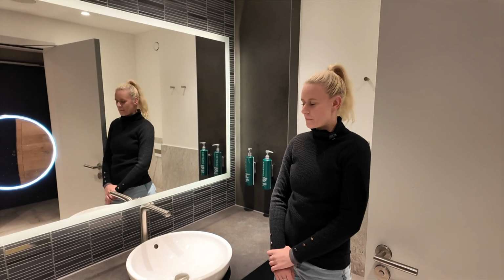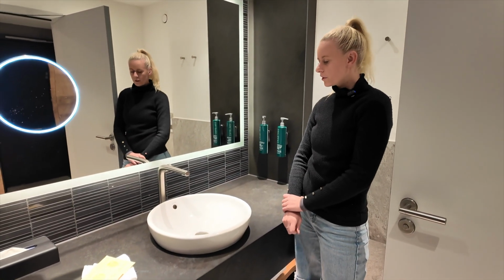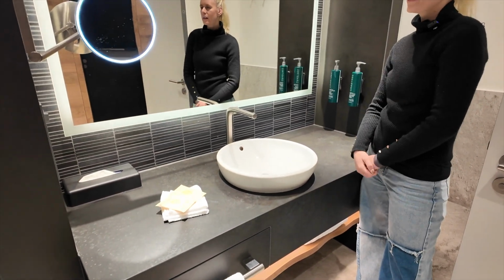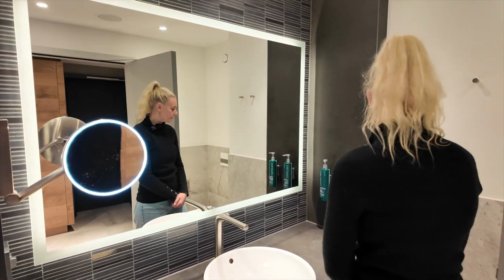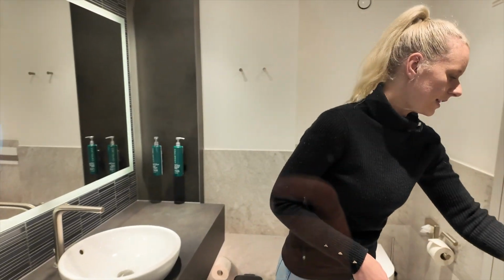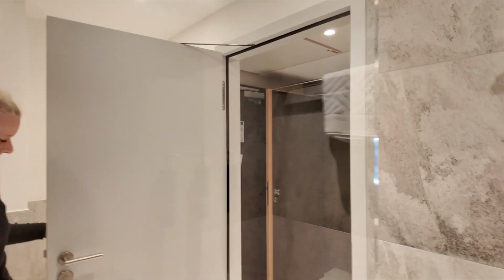In the main area of the bathroom, you've got a round circular sink. It is quite deep, which hopefully will reduce splashes. You've got some amenities, the mirror, the enlarged mirror. Nice large mirror here, looks pretty good, good lighting. Behind the door is where you'll find the toilet. It's really tucked in behind. 2 hooks behind the door as well.